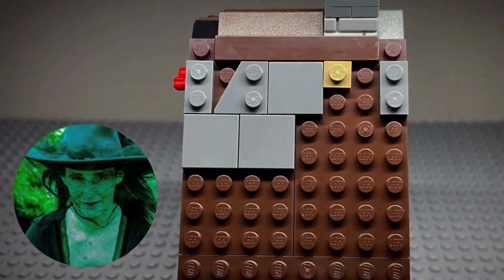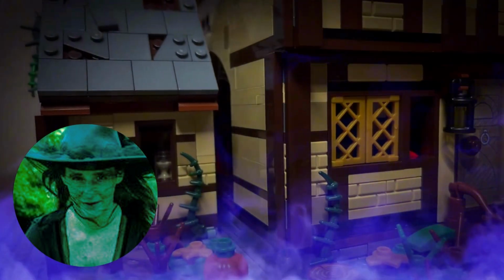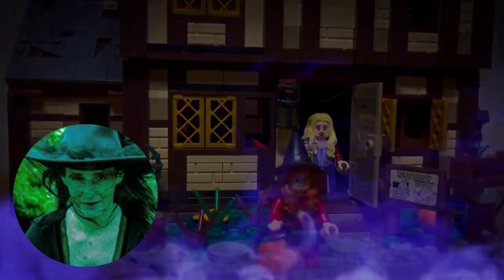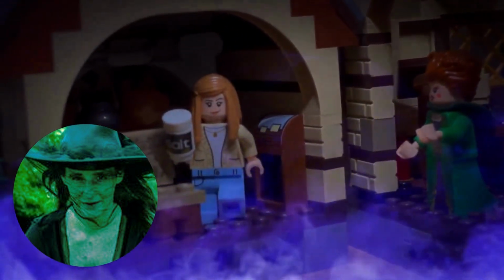Oh, I love pumpkin. Can't have Halloween without a pumpkin, can you? And there they are, the Sanderson sisters. I feel the icy breath of death upon my neck. Awesome. Mary, take me to the window.